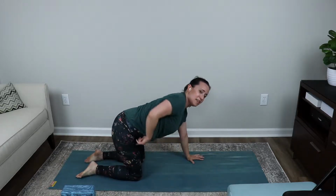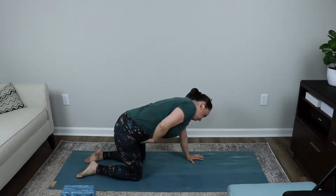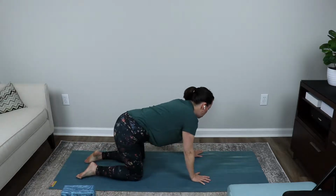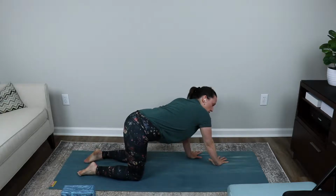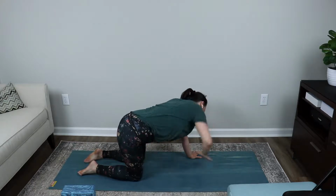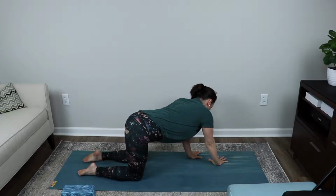And then thinking about that digestive system, we're going to work on getting the mobility of that right part of the colon first. So here's what I want you to do. Just gently walk your hands to the left side of your yoga mat. In that position, keep your hips stacked on top of the knees, but you'll feel that gentle length that occurs through the right side of your body here.